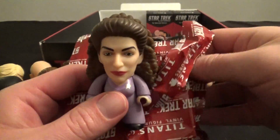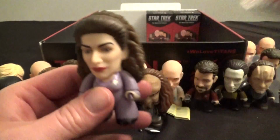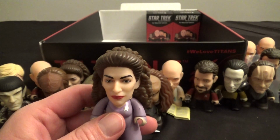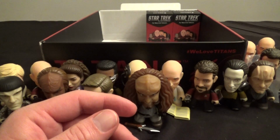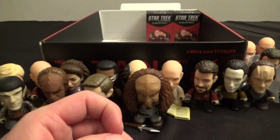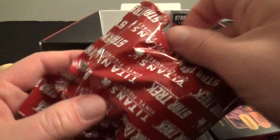Okay, we got another Deanna Troi. Alright. Interesting. So she's 2 in 20. Which makes sense. Who's the other 2 in 20 figure? Oh, Locutus. Oh, so maybe instead of getting another Locutus, I got another Picard. Because they better not jip me out of a figure.